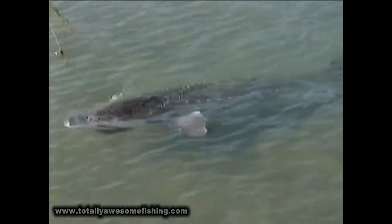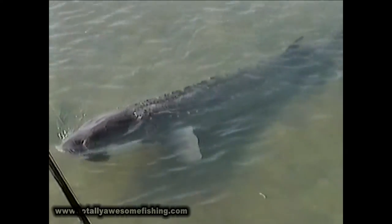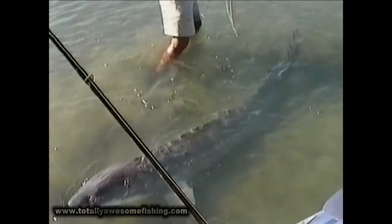Is the fish of the day. Big black cat. Okay, I'm just going to walk back there. That is an animal. I have to say, that is an animal. It's got belly to it as well, isn't it, Fred? Big time. That is a big fish.